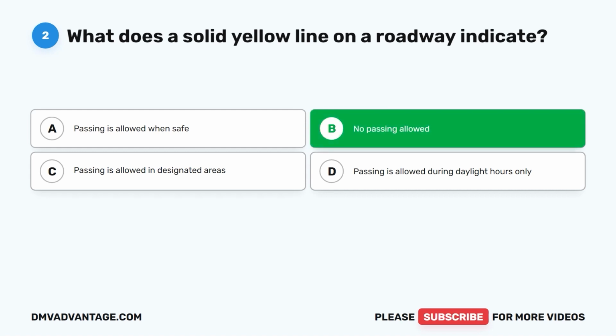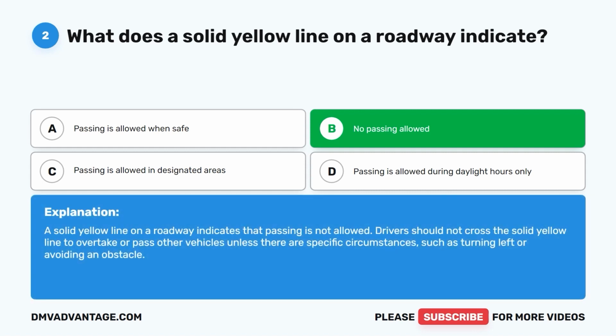The correct answer is B. No passing allowed. A solid yellow line on a roadway indicates that passing is not allowed. Drivers should not cross the solid yellow line to overtake or pass other vehicles unless there are specific circumstances, such as turning left or avoiding an obstacle.